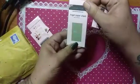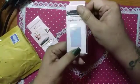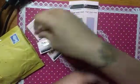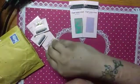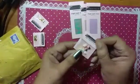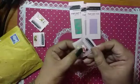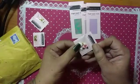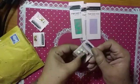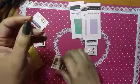So we're going to start with these. These are angel hair paper. This is like a yellowish green. This is like an iridescent pink and blue. And we have another one here that's the pink. These are little ice cream cones. Over in the UK I think they call them lollies. No, I don't know what they call them. These are ice cream cones to us.